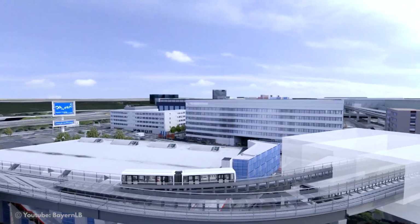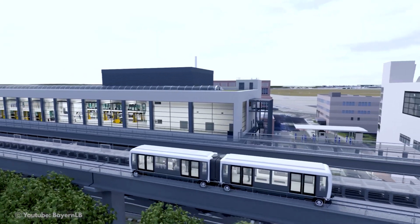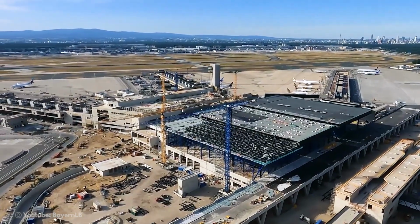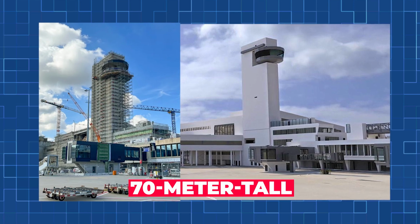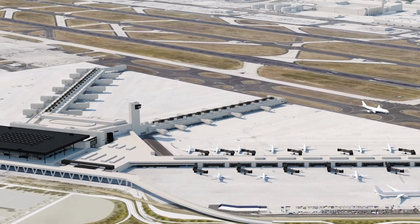Turning our attention to the skyline, its track has already passed its maiden test ride and is operational. Then there is the main terminal building, which already seems like a finished construction from the outside, thanks to its exterior being completed. And lastly, the 70-meter-tall apron tower, which is connected with Pier H, already controls the terminal.